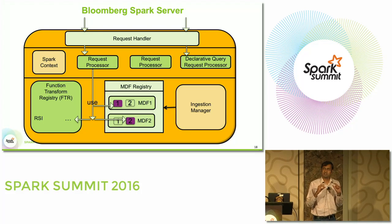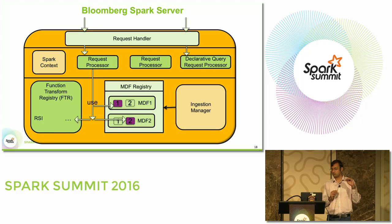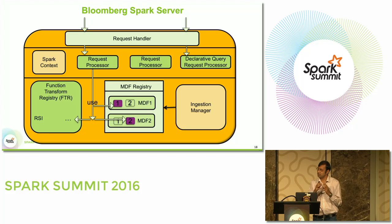Request processors request specific versions of a set of managed data frames, perform transformations on them by invoking a chain of predefined user transforms, and when done, return them back to the registry. When a request comes in, the request handler routes the request to the appropriate request processor based on the endpoints that these request processors are registered at and the path in the request, as is the case with any servlet container. Once a request processor has been invoked, one or more Spark jobs are executed on the cluster, and the results of the computation get serialized and sent back out through the request handler.